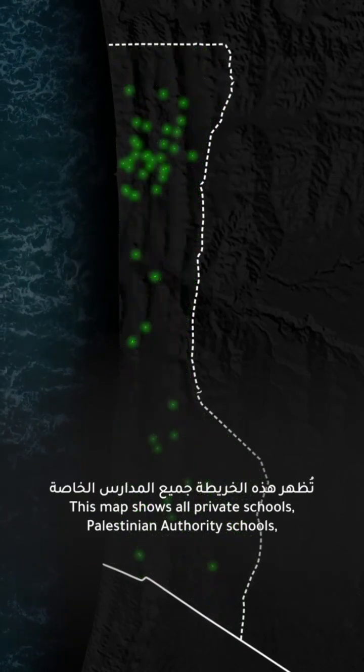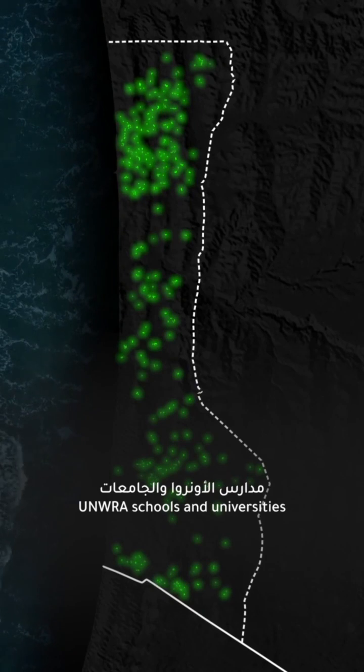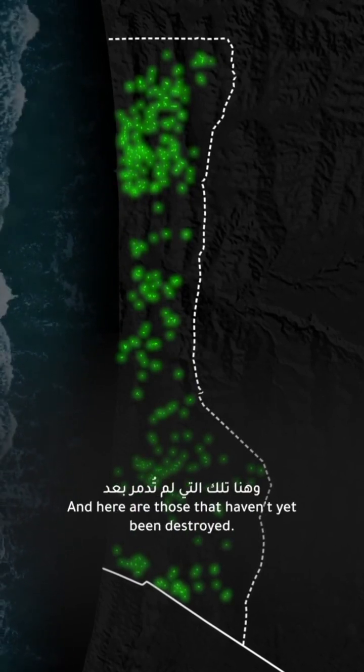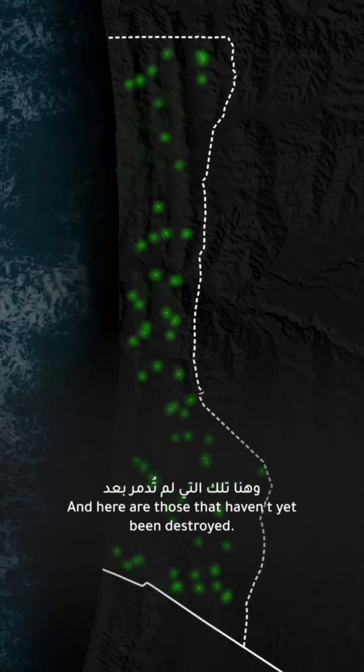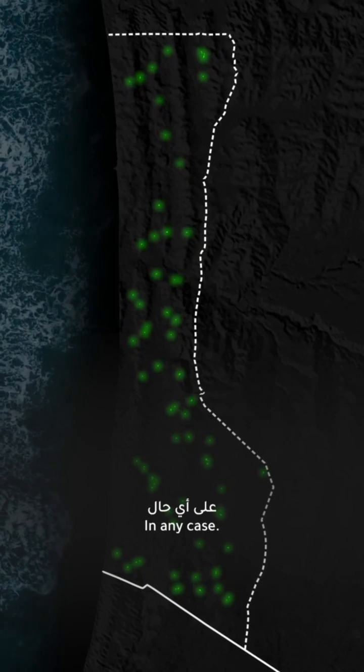This map shows all private schools, Palestinian Authority schools, UNRWA schools and universities running in Gaza before the 7th of October. And here are those that haven't yet been destroyed. None of these is of course currently able to function as such in any case.